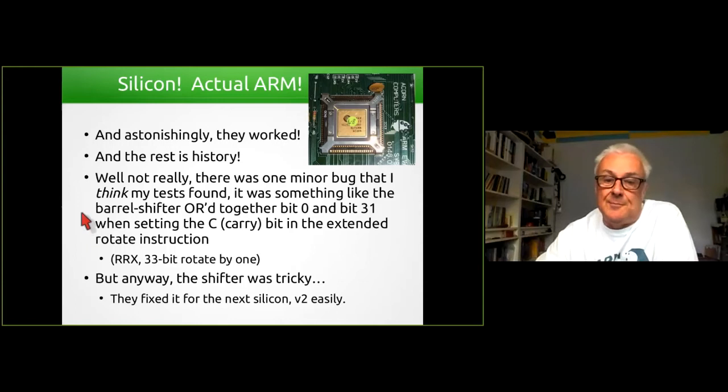Marvelous stuff. And it was a bit of a corner case: rotate right extended, which I think was specified by saying rotate right, but with an immediate rotation of 0. In other words, do nothing. And that was decoded specially to do an extended rotate of 1 bit through the carry as well. So that was good.